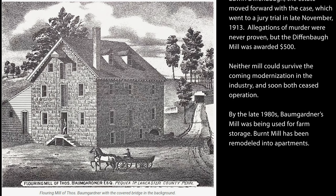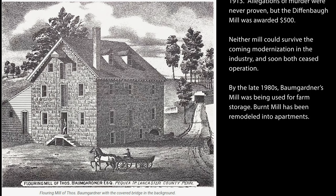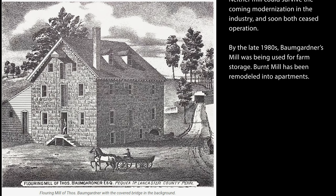Neither mill could survive the coming modernization in the industry, and soon both ceased operation. By the late 1980s, Baumgardener's mill was being used for farm storage. Burned Mill has been remodeled into apartments.